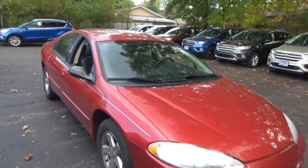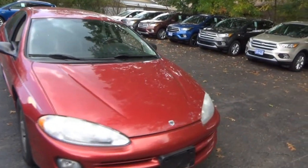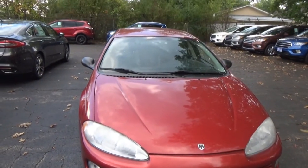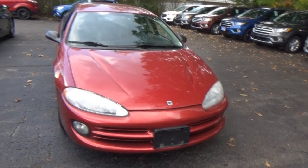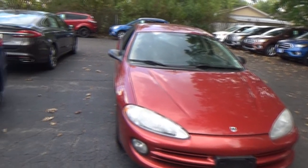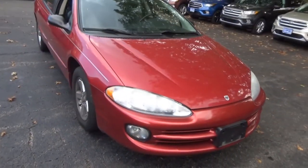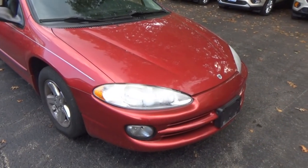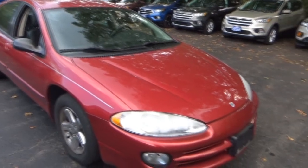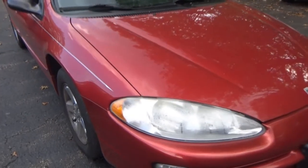But unfortunately, all that has to end. So let me show you some of the downsides to this particular car and why we're getting rid of it, or why we did. The deal's already done. The tag's already on the key.